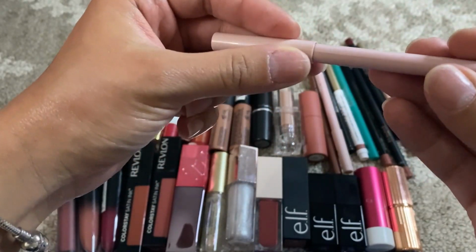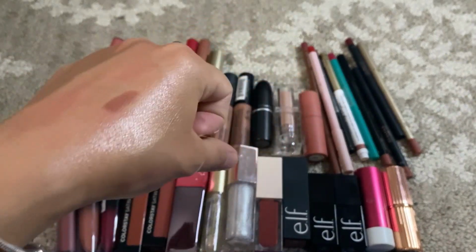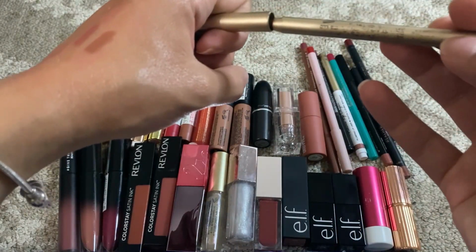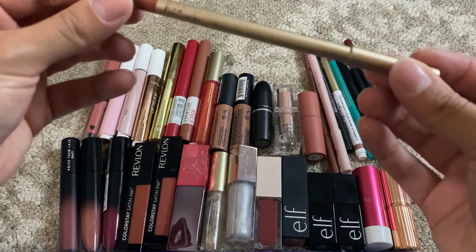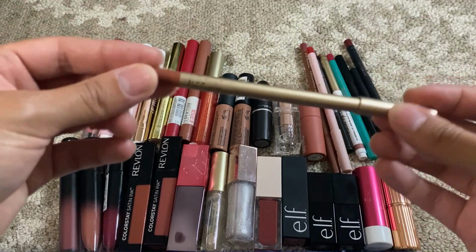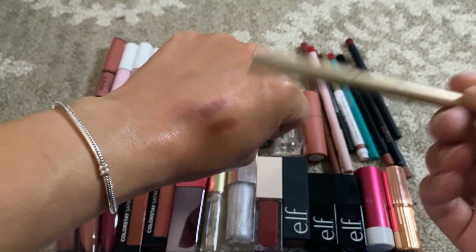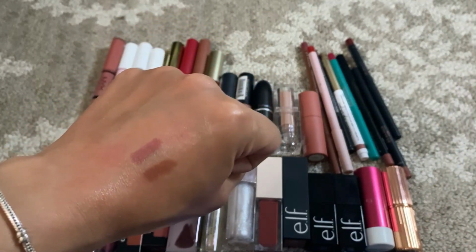This is in the shade Be Peachy. It's not too peachy though, so I don't know about that. We also have this one. This one's a little bit more peachy. This one's kind of rubbing off the label here. This one is by Appeal, I think. I don't know, but it is that. Oh, actually, it's not peachy. It's pretty pinky. Yeah, this is more of a pinky shade. I do like that. I'm going to keep this one as well.